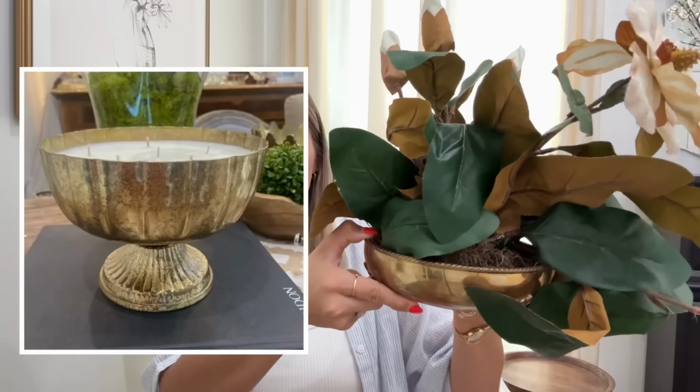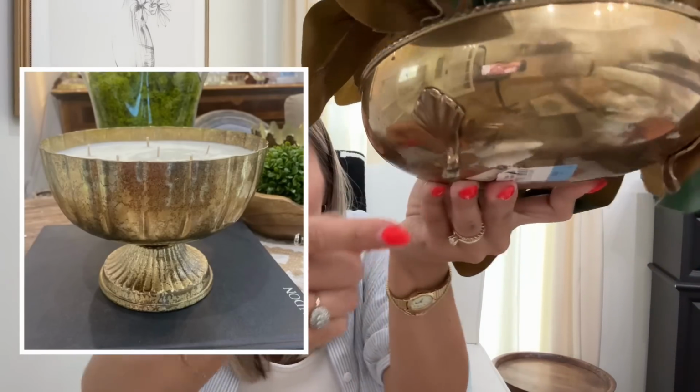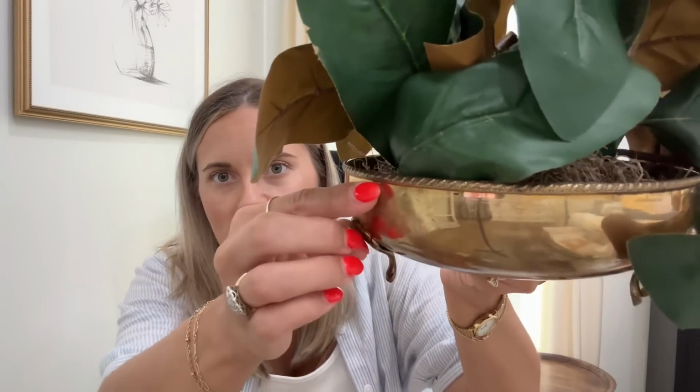So my plan is, whenever I saw this, I'm going to take all of this apart and clean this up, and then maybe make my own DIY candle. I thought it'd be so pretty. Look at the feet of this. Again, this was $6.99. So I didn't think it was a bad price, and I just love the detail. So we will do a little DIY with this.